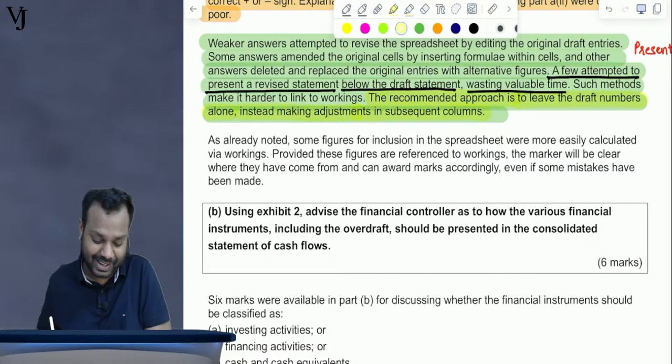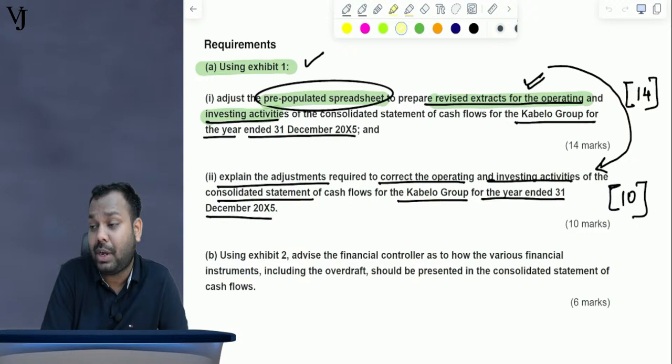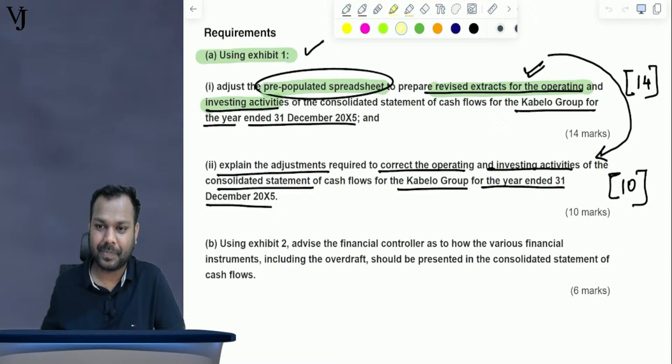Now, further. So now we need to find out what the adjustments are. Just a minute. What are the adjustments that are required to be done? Now you are required to understand that. Allow me a moment, please. I'll come to my notes.